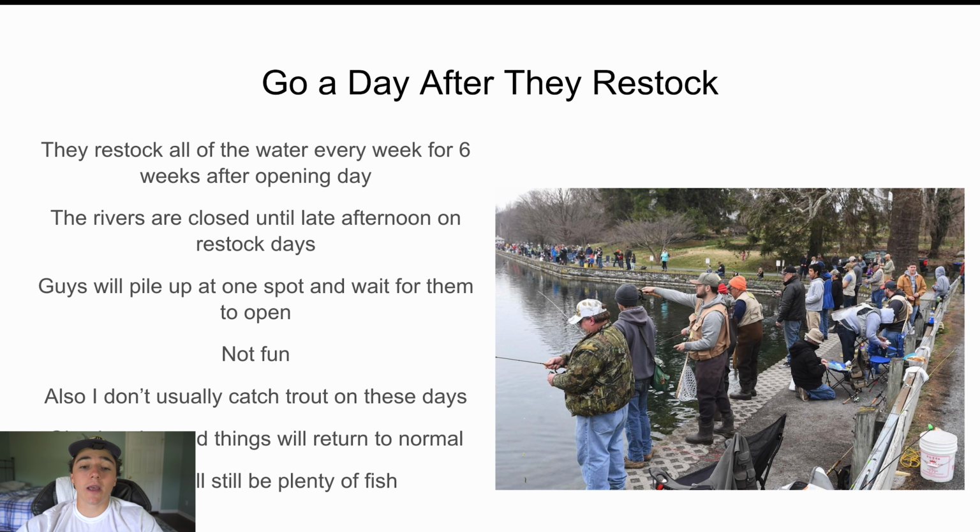Okay, so go a day after they restock. Where I live, they restock the river every week for the next like 6 weeks after opening day. But they actually close the river for the day when they restock, and it only opens up at like 5 or whatever. So a bunch of dudes will wait until 5, and then once 5 hits, they'll all just hop in the water and start casting. I've showed up and done this before, and it's not very fun.